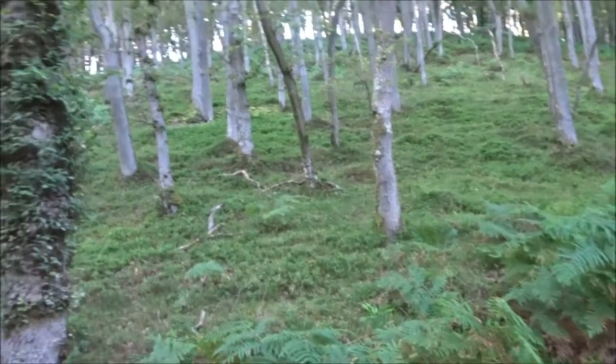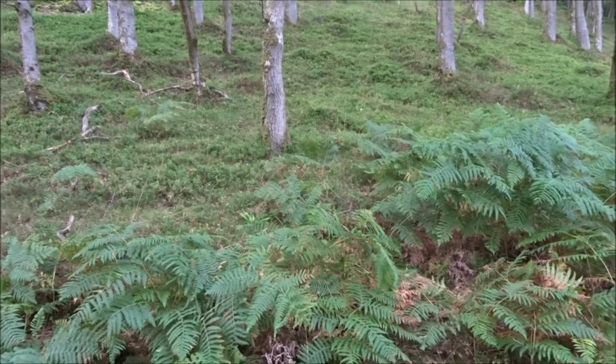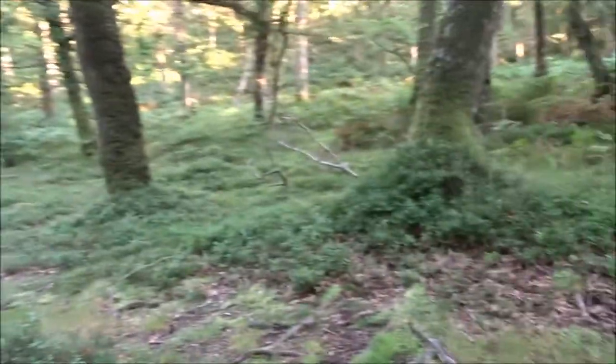Right, a little bit more video. I always used to see that. When I see that hill, it's full of blueberries usually, and anthills. Right, so we leave that part of the coombe now. We're merging with the other coombes.